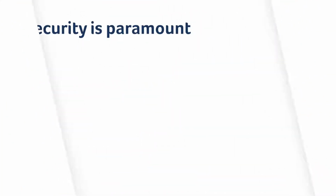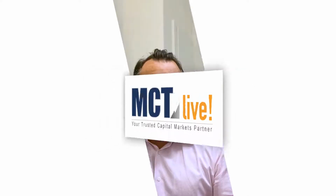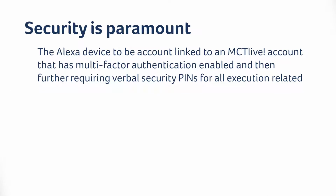Before I explain the functionality any further though, I want to make sure that everyone understands that throughout the entire development process, preservation of security was paramount. For the past year, we've been working to ensure that an MCTlive user can securely use their Alexa-enabled device with their MCTlive account. This is accomplished by requiring the Alexa device to be account linked to an MCTlive account that has multi-factor authentication enabled, and then further requiring verbal security pins for all execution-related command chains. We will be sending detailed instructions on account linking following this release announcement.